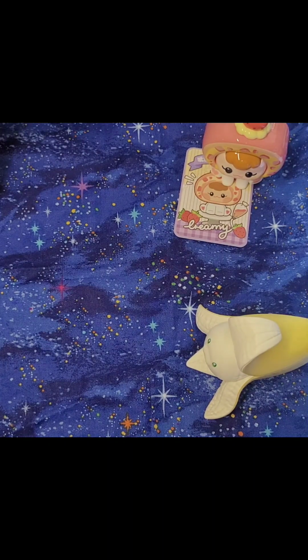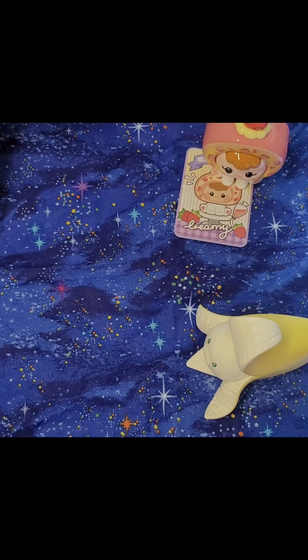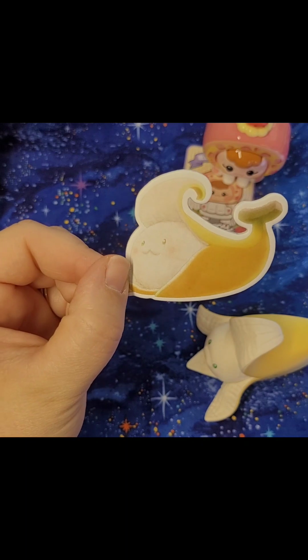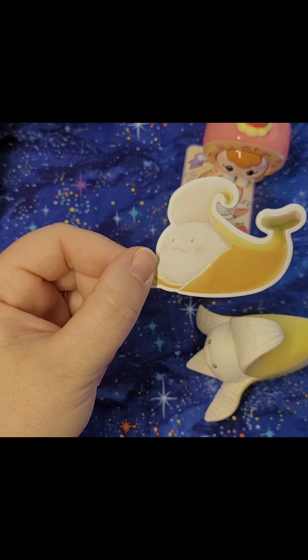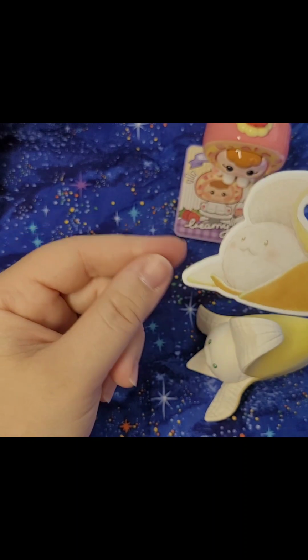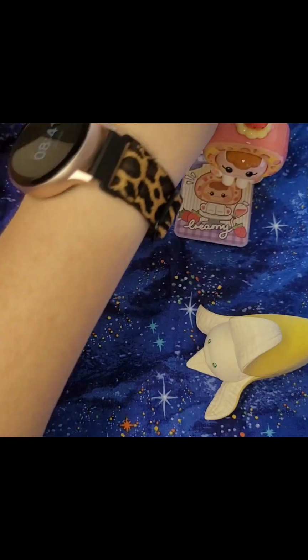Oh my goodness. I got chill bumps. This smells... Oh my god. It smells exactly like banana Runts. Oh my gosh. If you know, you know. Oh, I'm still smelling it. Oh my god. It smells so good. It smells exactly like banana Runts. Oh, I can't stop smelling it.